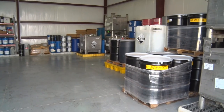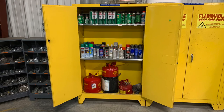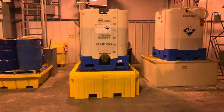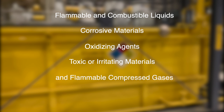LEF stores and utilizes numerous oils, hazardous chemicals, and compressed gases on site. These may be in the form of small quantity packaging, 55-gallon drums, chemical totes, and fixed bulk storage tanks. These hazardous materials include flammable and combustible liquids, corrosive materials, oxidizing agents, toxic or irritating materials, and flammable compressed gases.